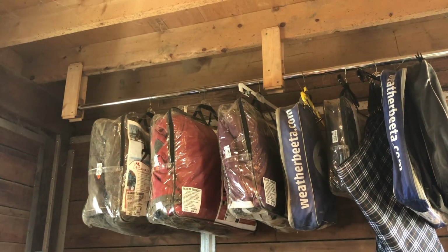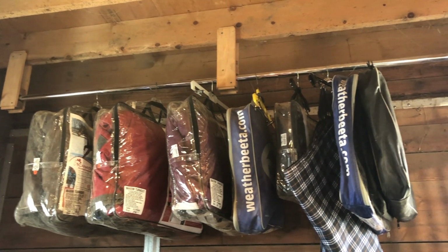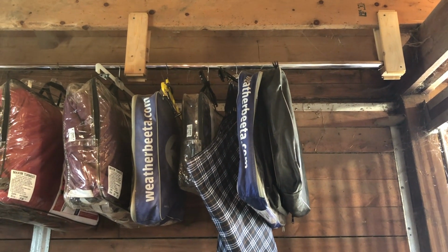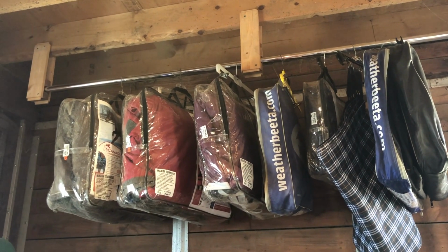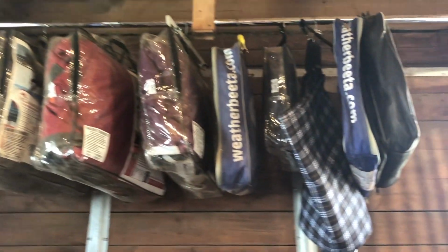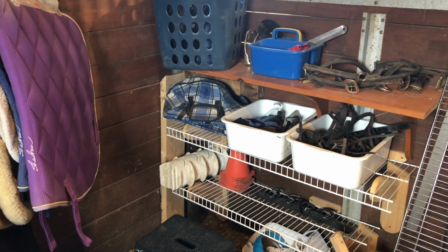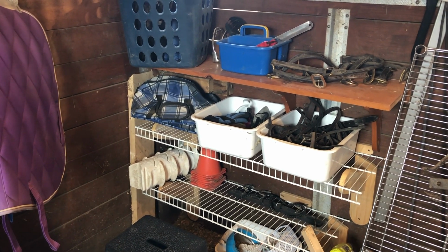And it was free. I just reused this rod that we had taken out of one of our closets. I used scrap wood to attach it to the rafter. Up here is where we're going to keep all of our out-of-season blankets. And down below, the in-season stuff will go, so it's fast and easy access. And then just extra shelving I had laying around and scrap wood that I made brackets with for extra storage.